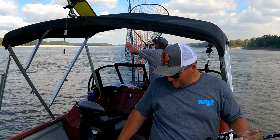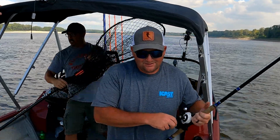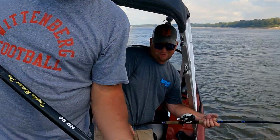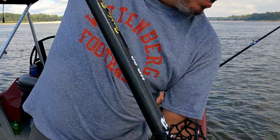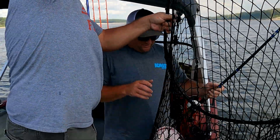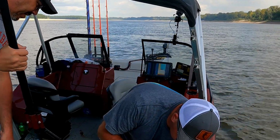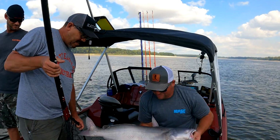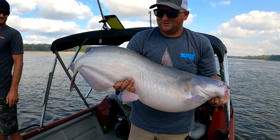That's a little fatty. He is a fatty, isn't he? Yeah. Big old fat belly on this joker. Oh goodness, that's a fatty. That fish is bigger. That's bigger than what I thought it was. That's big fish of the day so far for us. It sure is, isn't it? Oh man, that's a nice little fish. Yeah. Look at there. Nice fish. Look at the fat belly on that joker.